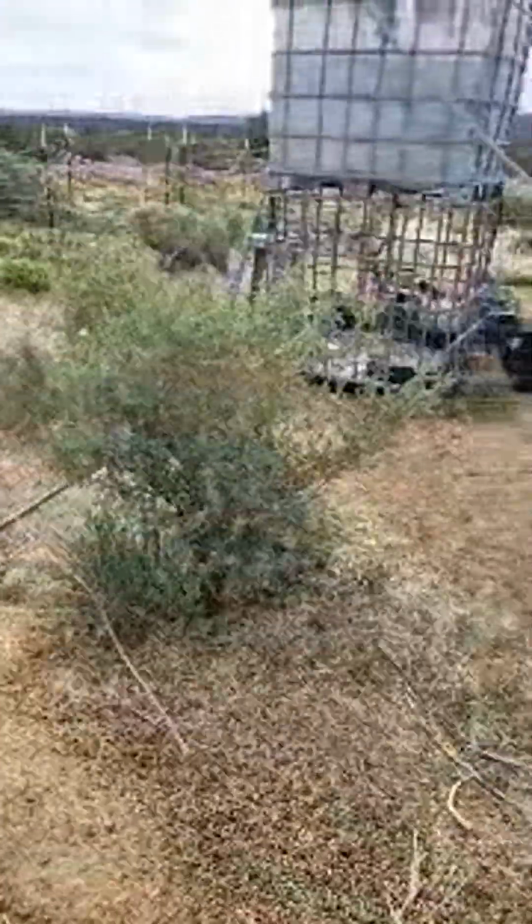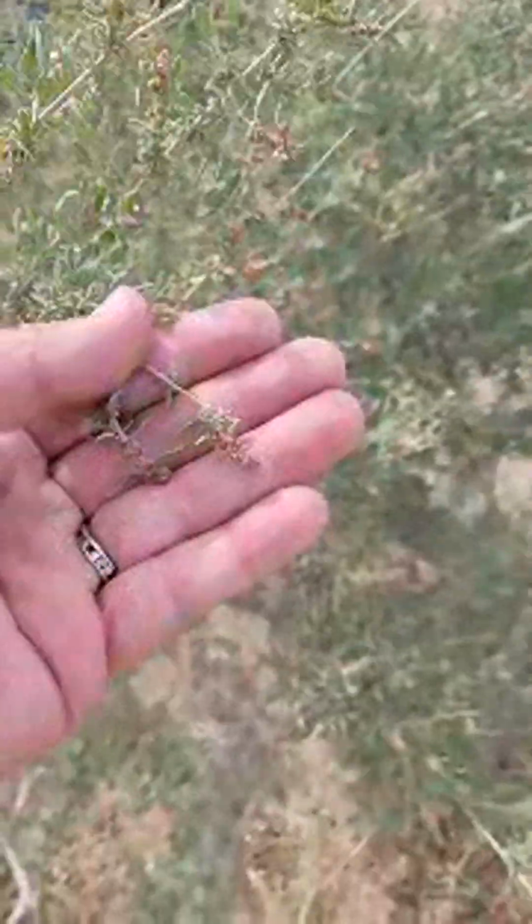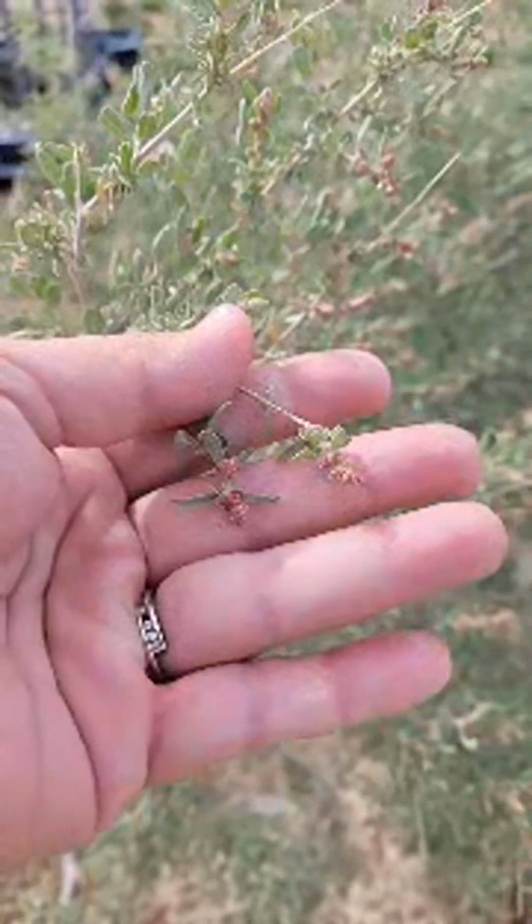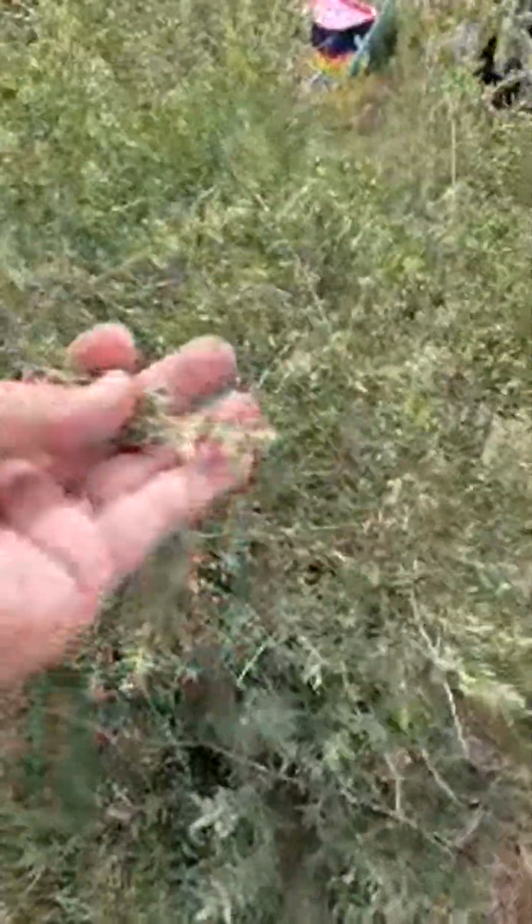We've got a male and a female salt bush. And you can tell they have different flowers. I think this one's the male one. It'll pollinate. And I think this one is the female one. It will make seeds. The four-winged seeds.